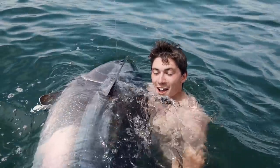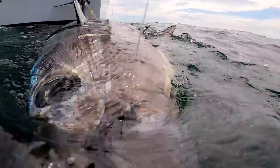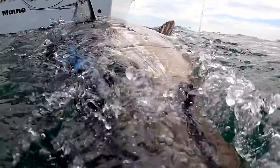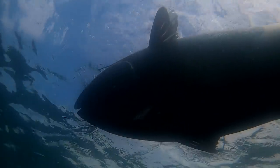My main focus of this one day trip out here on the coast of Maine was to get outside the comfort zone, do something different, meet some new people, and fish some new waters. We've been doing a lot of bass fishing, a lot of low-key stuff, but this is huge, quite literally huge. That is a monstrous fish.